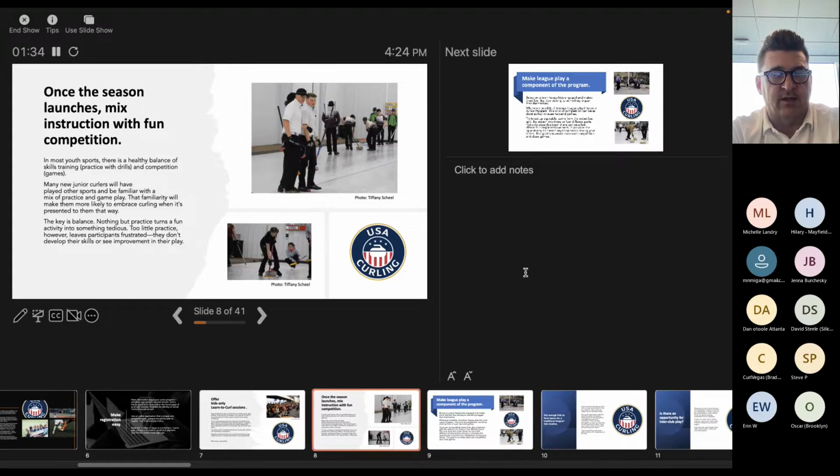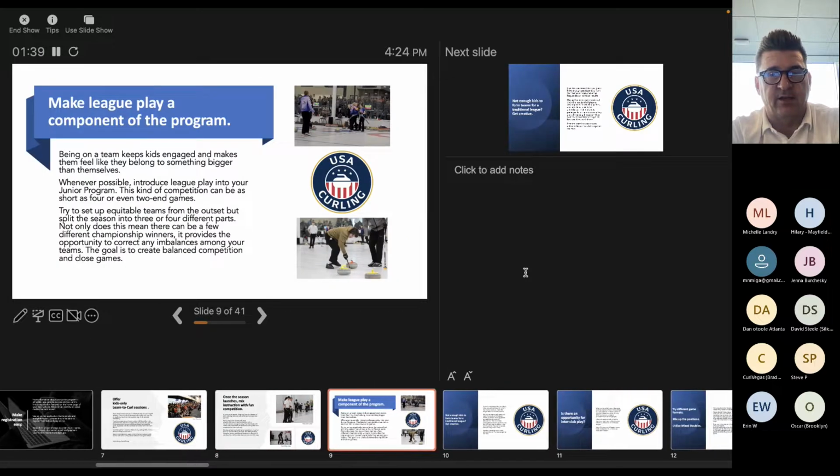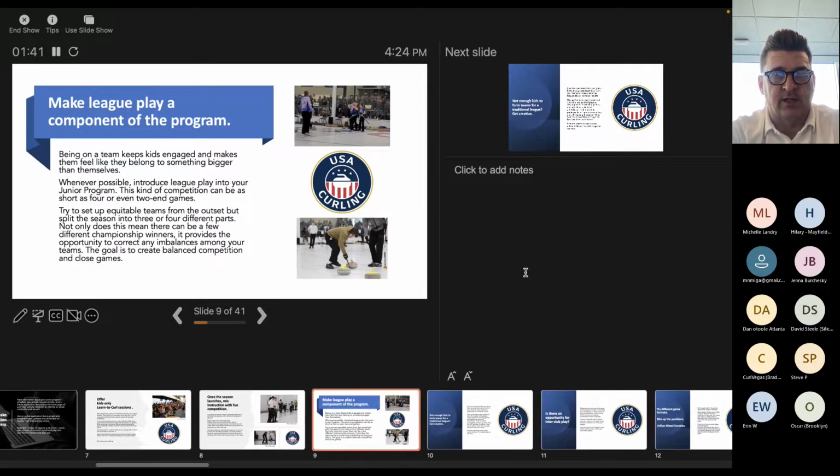This is an important part that I'm trying to stress to a lot of junior programs, and that's league play in your program. I know a lot of new junior programs might say, well, we only have a few kids. I think you can still find ways to offer league play, even if you had 4 kids and you do rotating teams and you do mixed doubles games every week and you award points for showing up and points for wins, you can create a league.